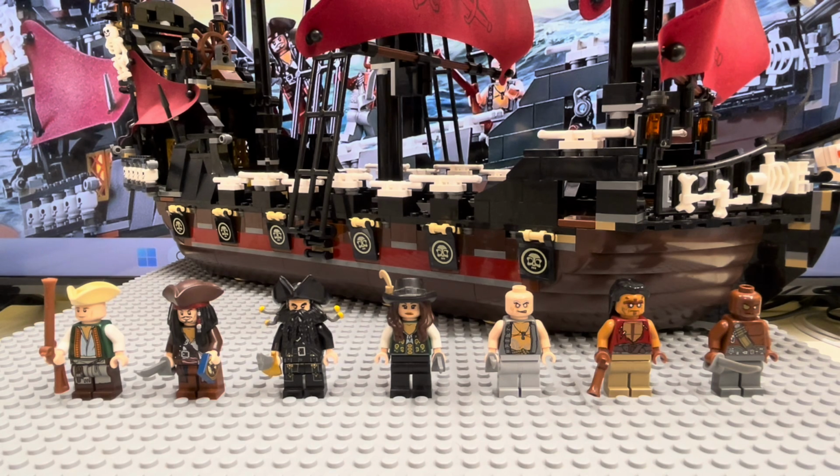$16.94. And this is actually nice that I was able to get the one with the hat, because I have a Jack Sparrow that comes without the hat. That's like the skeleton version from the very first movie. So I am really happy I was able to get this. And of course he comes with the famous compass and of course his sword there.